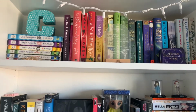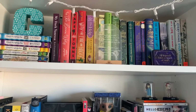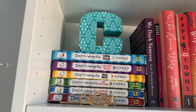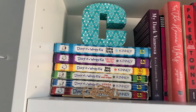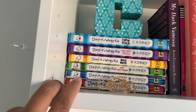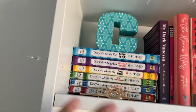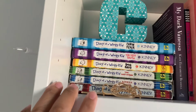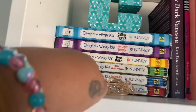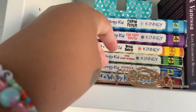So the first shelf, I already showed y'all in my last video, but it's rainbow themed. This is the first rainbow themed shelf I've ever done, and I'm just in love with it. On top of this stack right here, I have a C for Cameron, obviously, and then I have all my Diary of a Wimpy Kid books right here. I only have 6, but this just reminds me of my childhood. I read these whenever I was in elementary or middle school.